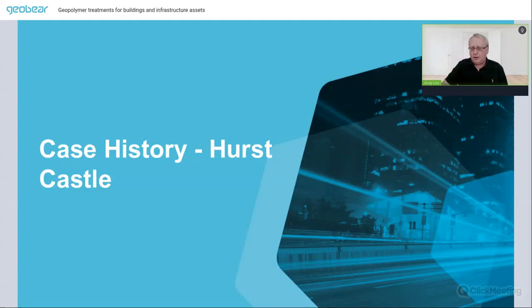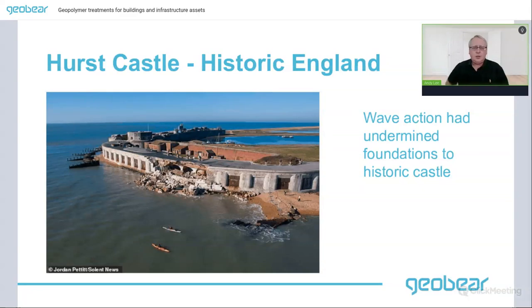So moving on, I've got a case history here regarding Hurst Castle. This is a job we did for Historic England, and here there's a picture of Hurst Castle. The origin of this structure, it was originally built by Henry VIII. The circular tower in the distance was built by Henry VIII, and then there was a gun fort built for the Napoleonic Wars, late 1700s. And inside each of these square doors, there was a very large cannon originally placed.